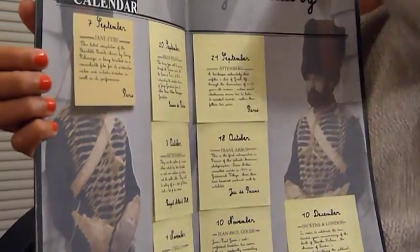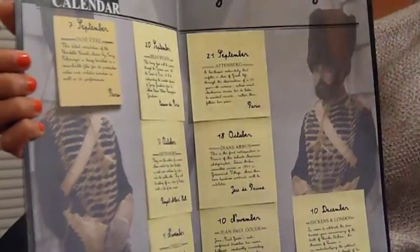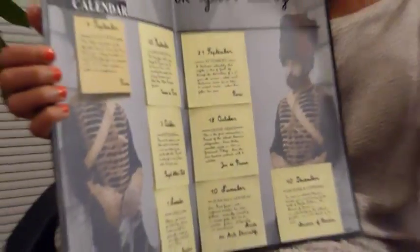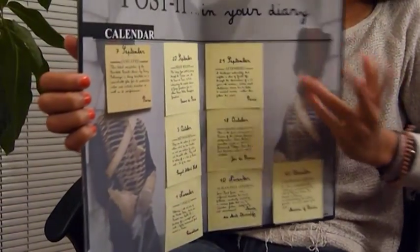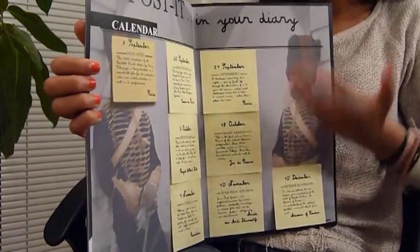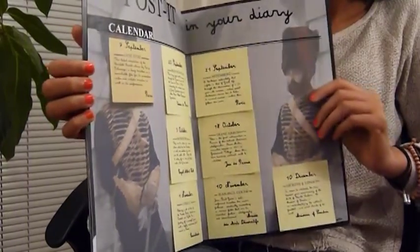And this was done by myself. I couldn't find a printing place that would do this, so I decided to stick all the post-it notes with blue tack onto a sheet of paper, and I put it through the magazine to the printer and printed, and then I stuck them in the magazine. So yeah, this is my magazine, and I hope that you enjoyed it.